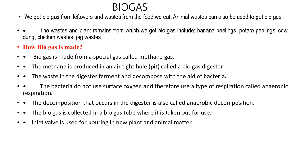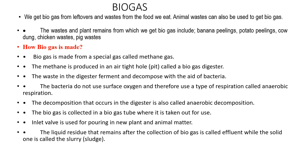Now the inlet valve is used for pouring in new plant and animal matter. In the previous slide, the cow droppings were being fed into the digester. So it's called the inlet, which is used for pouring in animal matter. The liquid residue that remains after collection of biogas is called effluent, while the solid one is called the slurry or the sludge.